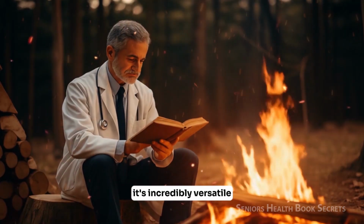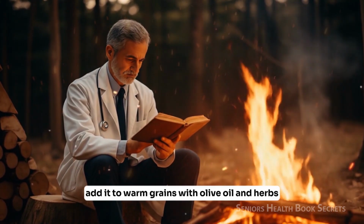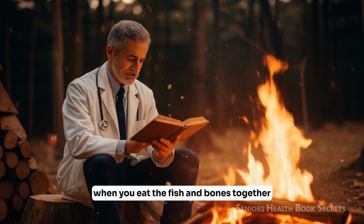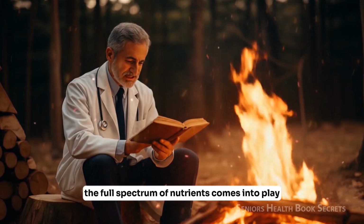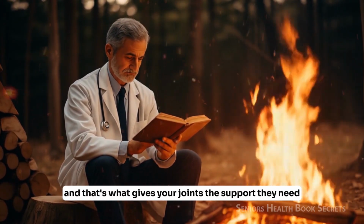It's incredibly versatile. Mix it into a salad, spread it on toast with avocado, add it to warm grains with olive oil and herbs. The magic happens when you eat the fish and bones together. That's where the full spectrum of nutrients comes into play, and that's what gives your joints the support they need.